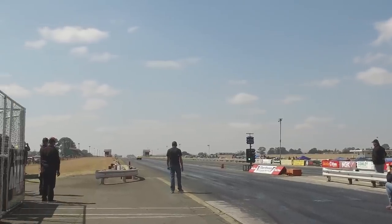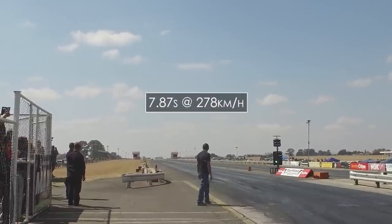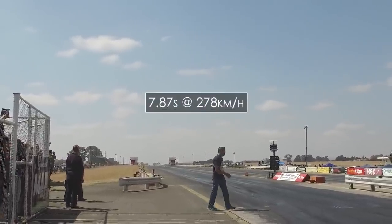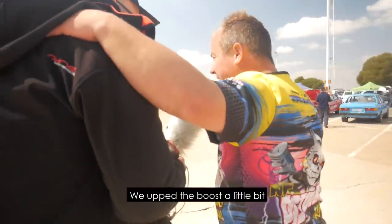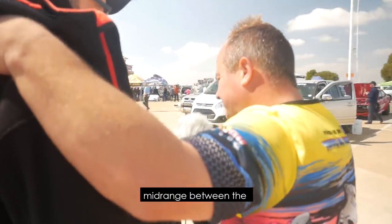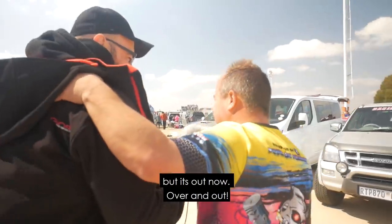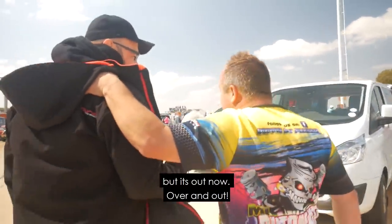Duppie's first run was a 7.8 at 278. But he didn't sound too happy with the power dipping halfway down the track. What changes did you do now? Up the boost a little bit. And we're finding tuning the mid-range between the 100 meters and the 200 meters. We dipped, but that's out now. Over and out.